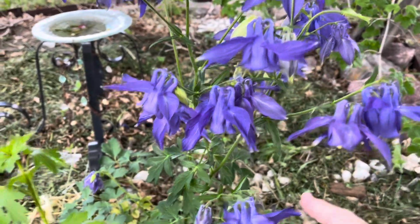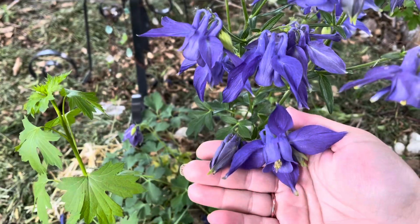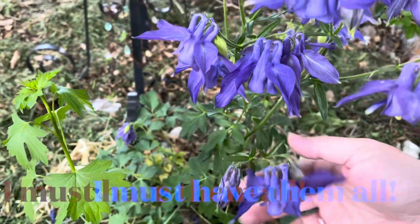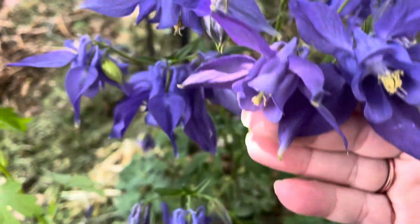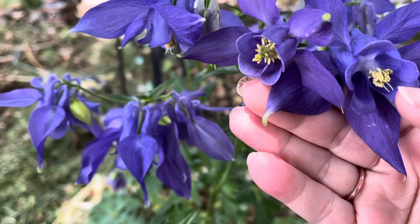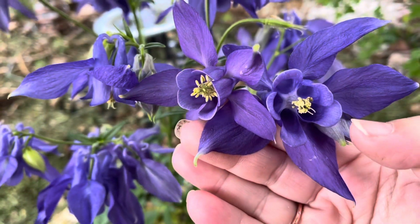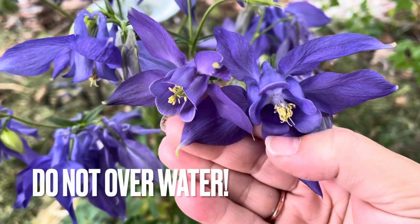There are like 70 different types of columbines, all different colors. If you've seen, there's yellow and pink and almost red, all different shades of purple. I really want the one with the white center. Like these just have a purple center, but I'd love to get the ones with the white center and the purple outside. Those are the ones that grow wild up in the mountains here.